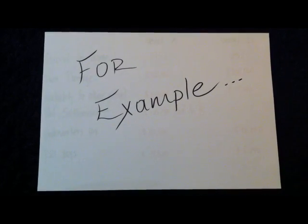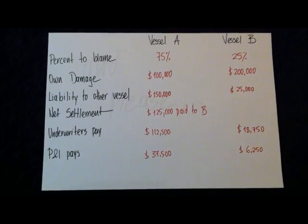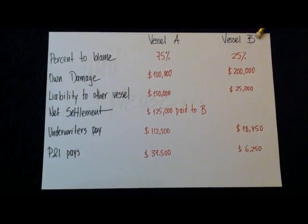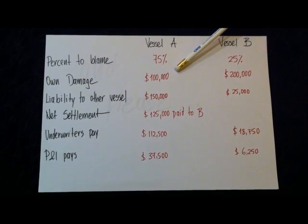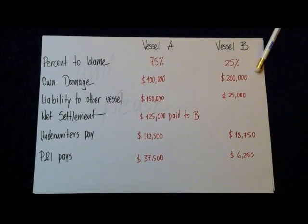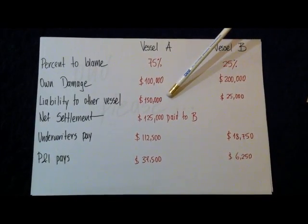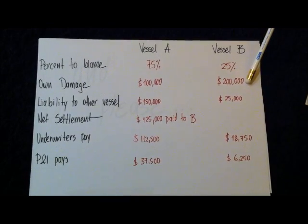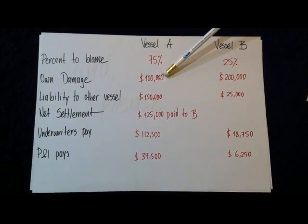Now, let's have an example of the insurance, of the P&I and hull machinery insurance. Let's assume a 75% to blame of the vessel A and a 25% of vessel B. And again, let's assume $100,000 of own damage of vessel A and $200,000 of vessel B. As we can see, the liability to other vessel is $150,000, which comes from the 75% of the $200,000, and the $25,000, which comes from the 25% times the $100,000.